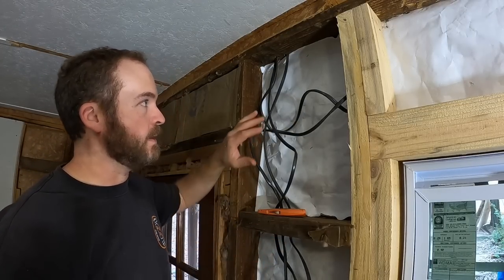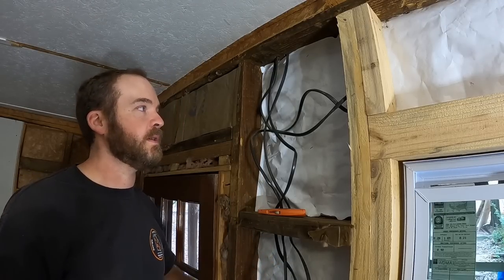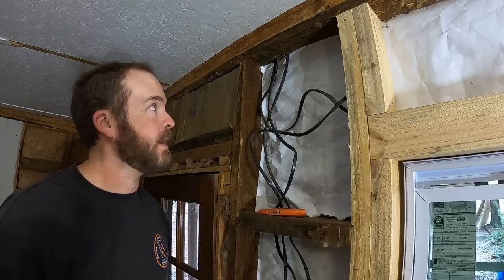You know, the best bet is to put this Tyvek on the outside on the studs, but this is one of the areas where we're not taking the siding off. So this is kind of the next best thing. I think it's gonna go a long way to help with the draftiness on this side of the house.